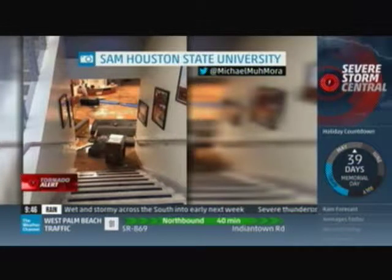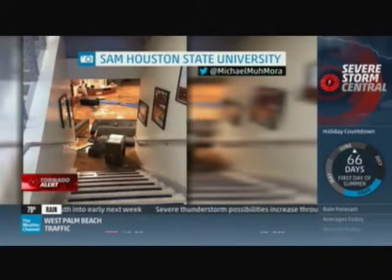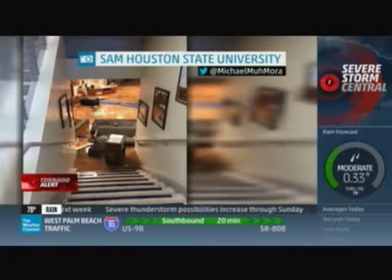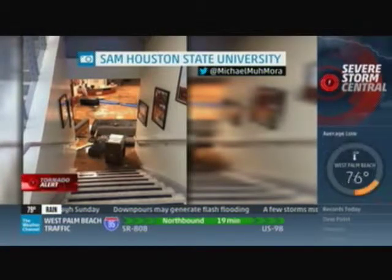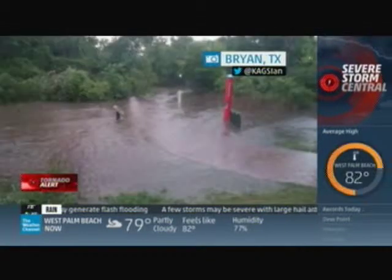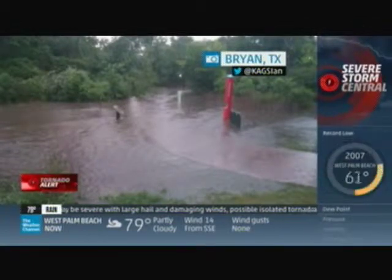The good news is all the students made it out without any serious incidents, and everyone is okay. But it just goes to show you these storms, as they slowed down, dumped quite a bit of heavy rain there. Again, this is at Sam Houston State University, north of Houston. And she actually said a glass wall caved in at the rec center, and all of the students and faculty in there were able to crawl up the stairs and get out without getting hurt. Quick thinking there. Pretty amazing.